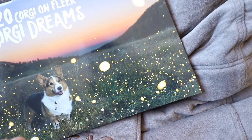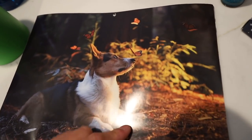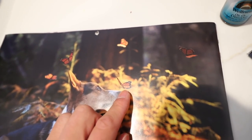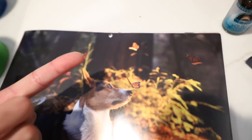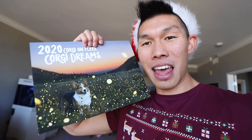Every single photo in all of my calendars, actually, we've never digitally created something. Everything was actually there on the date. We didn't go into like a Photoshop program and like draw little dots. Just like in this year's calendar, these butterflies, they were not digitally created. They look really good because they were actually there. I do think though that this one wins the record so far for the most work we've ever put. I think it is the best calendar ever, Corgi or otherwise.